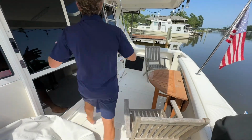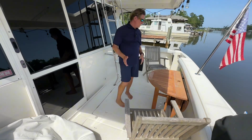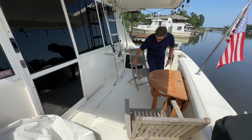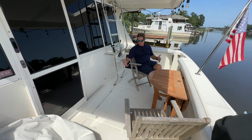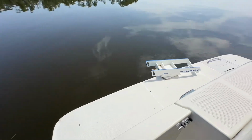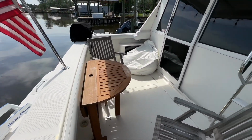You know, a lot of times on a pilot house, on a motor yacht, you're gonna have a very narrow, tiny little space out here. I really like when you can move chairs around, have different configurations. This table comes out and makes a full round table. You could have 4 chairs out here. You got plenty of room for a beanbag chair. There is a little swim platform off the back stern. You can fish off the back of this boat.